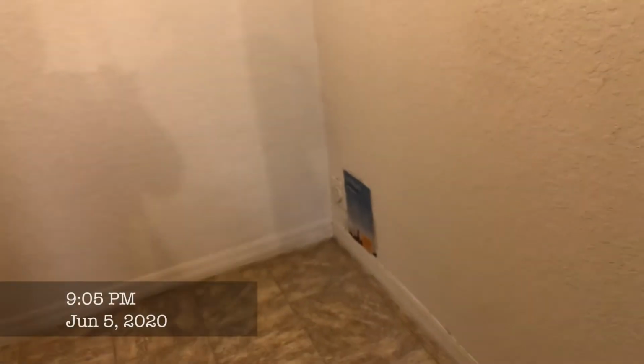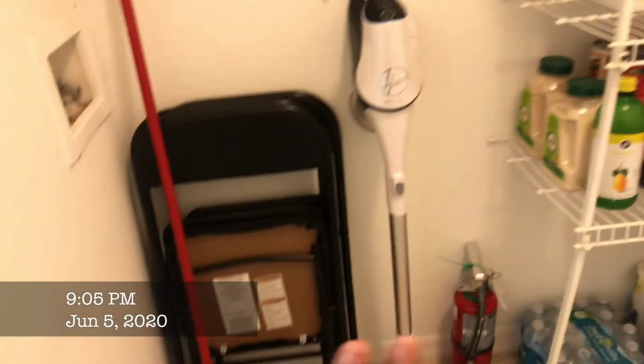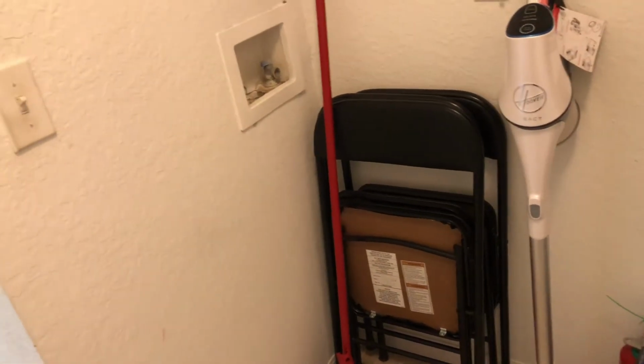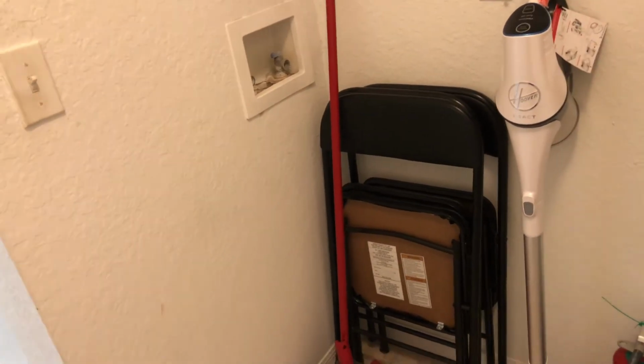So this is my final look. If you remember, I had my pan and broom over here and my vacuum cleaner and the box in which my vacuum cleaner came, which I have now moved over here. Vacuum cleaner on this side, just random chairs in case I want to sit out on my balcony, which will never happen because it's hella noisy. Moved my pan and broom over here.